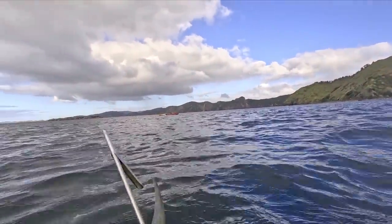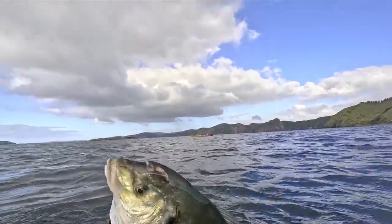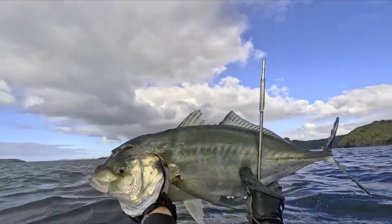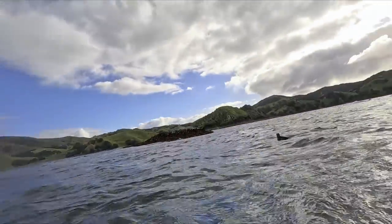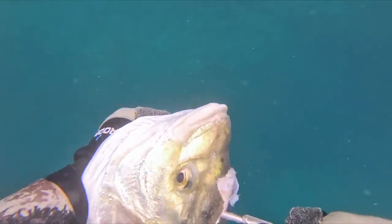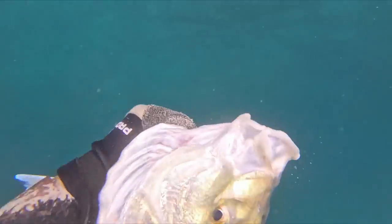Yes, woohoo! Beautiful trevally, yes, yum. Finally finished the icky job with the spear and I'm able to take it back to the kayak and I'm pretty happy about it.